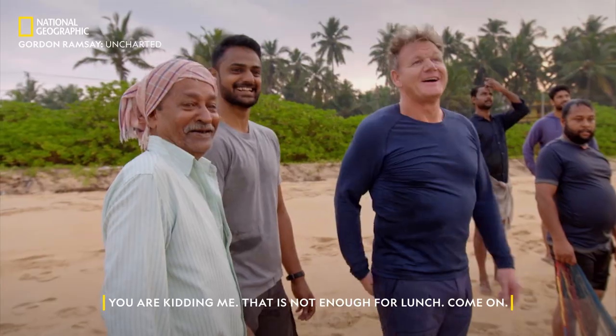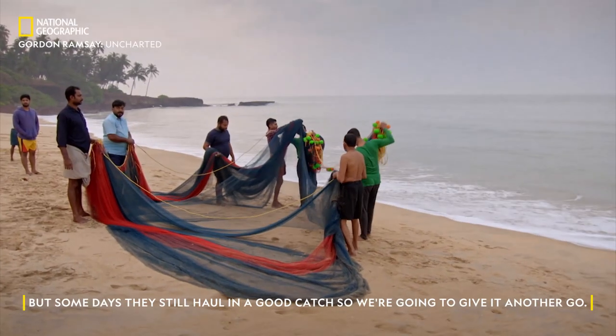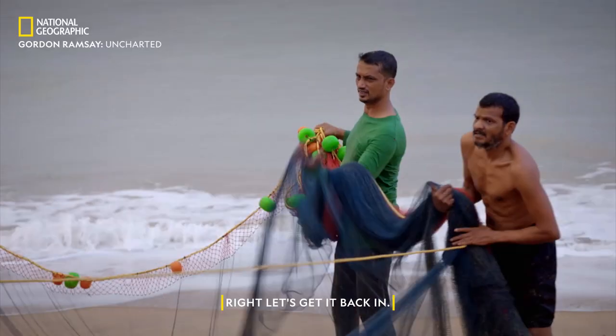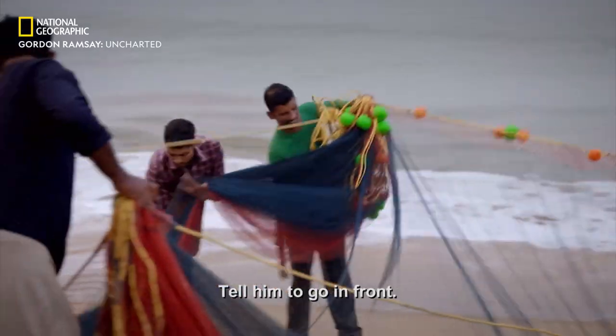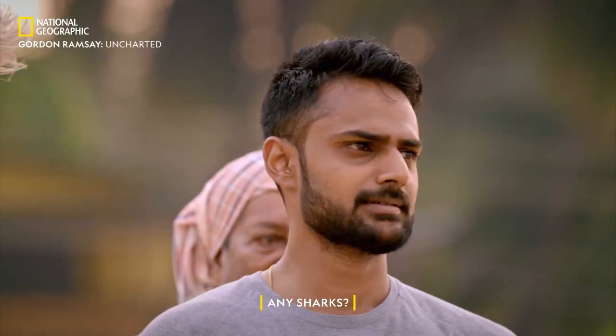Come on. Moidu explains it's the tail end of the high season for net fishing. But some days, they still haul in a good catch, so we're going to give it another go. Right, let's get it back in. He wants you to be up in the front now. How far are we going out? Other side of the surf? Yeah. Okay. 10 meters. Any sharks? Yeah.